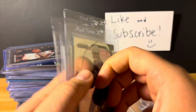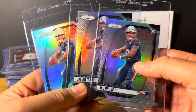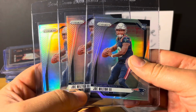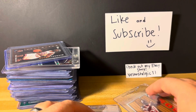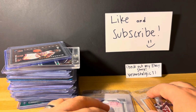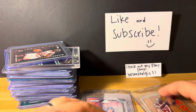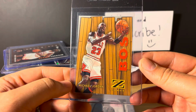So all in all, that is my logic for selecting these 3 cards. They all seem to be the classic card for this rookie and the most liquid, even though there might be arguably better cards in this stack. And the other one I'm going to add in here is the GOAT, Michael Jordan.